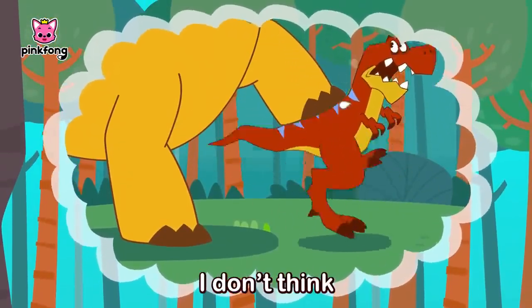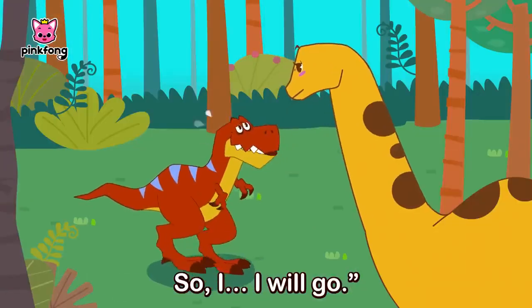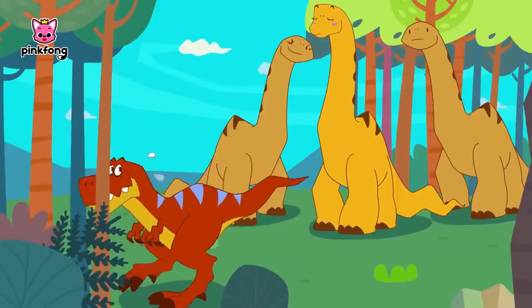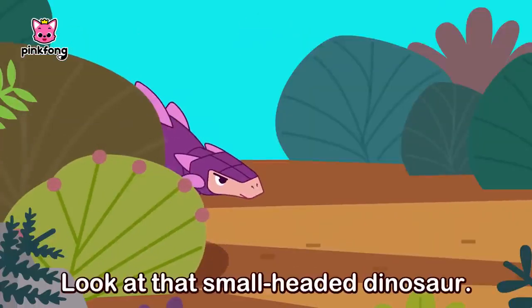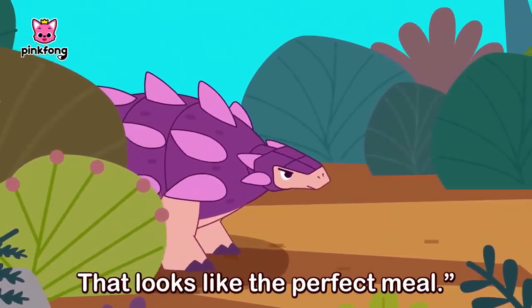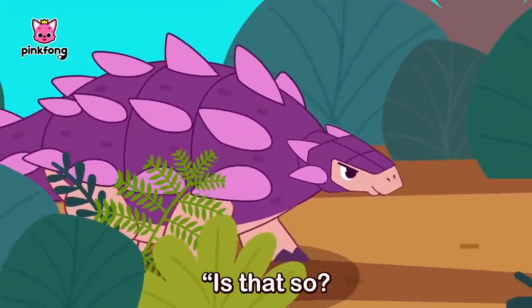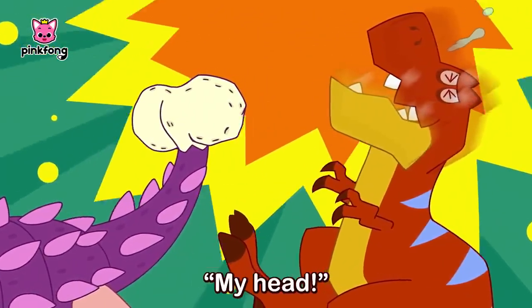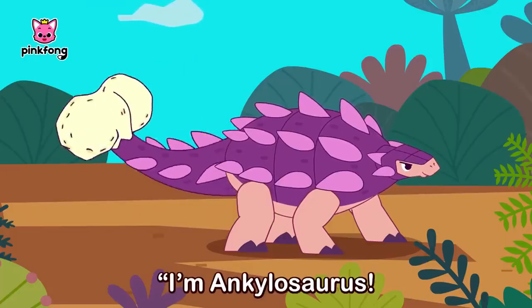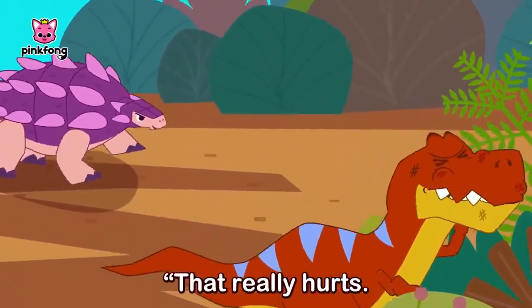On second thought, I don't think I want to be stomped on by those huge feet or get whacked by that long tail. So I will go. I'll hunt something else. Look at that small-headed dinosaur. That looks like the perfect meal. You scared me. I'm hungry, and I'm gonna eat you. Is that so? Go on and try then. My head! I'm Ankylosaurus. How did you like being whacked by my tail? You want another one? Oh, that really hurts. No thanks.